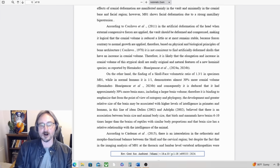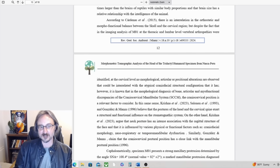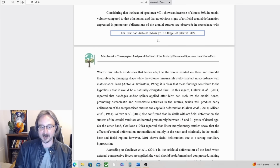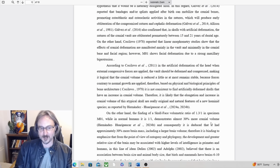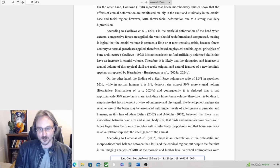All right, well, let's move on to the discussion. Oh, there's the conclusions, but the discussion has some interesting features. It talks about the cranial capacity, 30% more cranial volume, and it is deduced that it has approximately 30% more brain mass, including a larger brain volume.